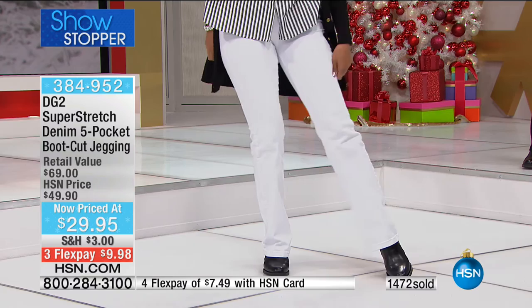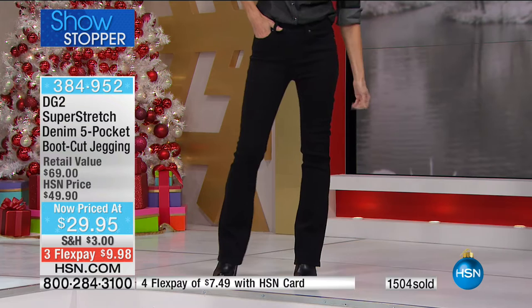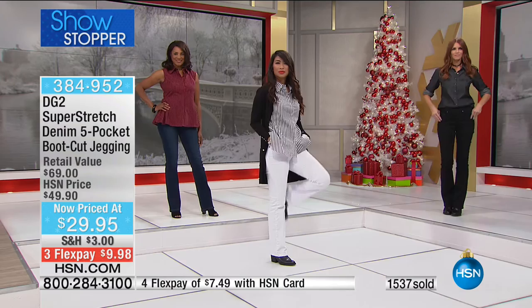They're never going to go out of style. They always allow you to gain or lose 10 pounds and still be in the same size. But at $29, whoa, that is just a fantastic opportunity to collect. So the indigo and the black, your all-time basics, and then the pure white. I just have to marvel over that price once again.